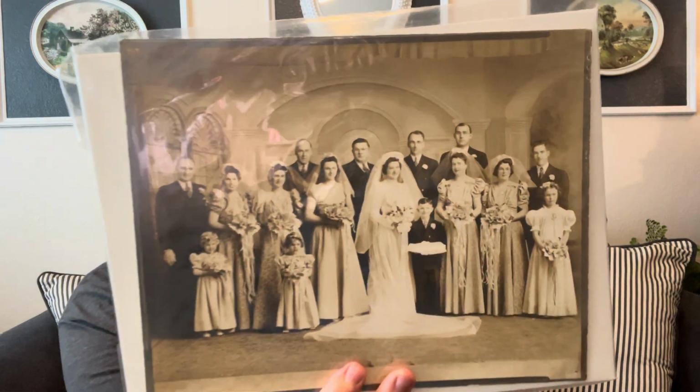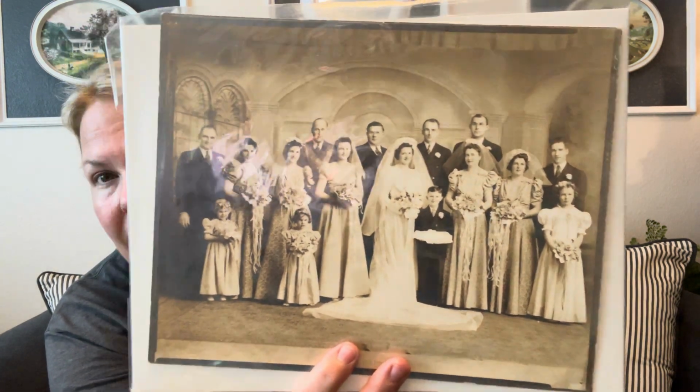We had looked at some in this style at the flea market, and we just couldn't decide. But now I'm kind of thinking for that big oval frame, it's not brass, but the gold frame that I showed y'all a while back, that this might be perfect. And it is a wedding party. And so it was $10.